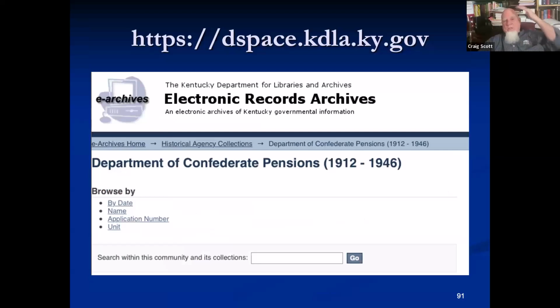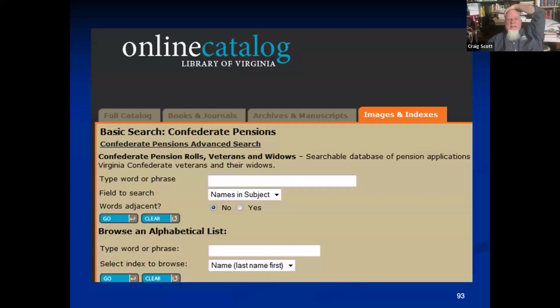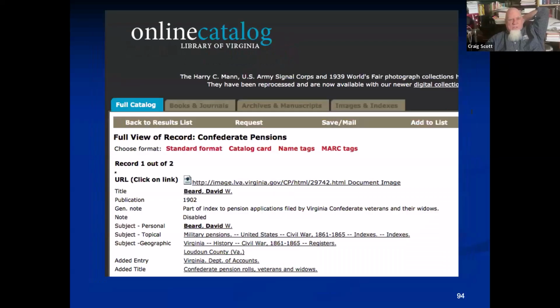So, for example, Kentucky has a Department of Confederate Pensions from 1912 to 1946, and the records are there by date, name, application number and unit. And they're basically the kind of questions they ask and that kind of stuff. Virginia's are online under Confederate pensions in the digital collection. So there are images, and when we look for David W. Beard, we find one for Betty, his wife, in 1902.